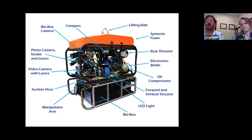Back before there was multi-beam, we would just use a chart. We would go over with the ship to a certain area. We'd figure out what depth it was, and we put the down weight 10 meters above that depth, and we would send the ROV down. But nowadays with multi-beam, it makes our life a lot easier.